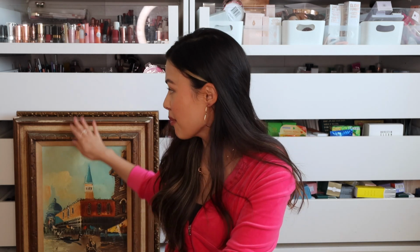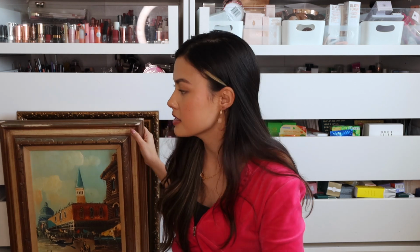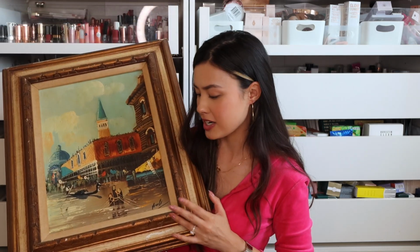Next, we have these guys behind me, and I bought both of these, there's actually a picture behind here, for 30 bucks at a garage sale. So it was $15 a piece. Mainly what attracted me to these first were the frames, not so much the art. The art on this one, I like it more than that one. We'll go over there in a second. Out of the two, this is the one I don't mind.